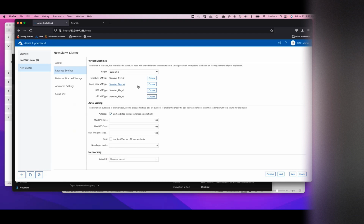Initially, this is a one-time process that you configure, in whatever Azure region. Based on your workloads, you have to pick the right VM SKU, right? That's where the flexibility comes into the picture. We have guidance that we provide, but in the interest of time, I'm unable to show you that, but it's very well documented.